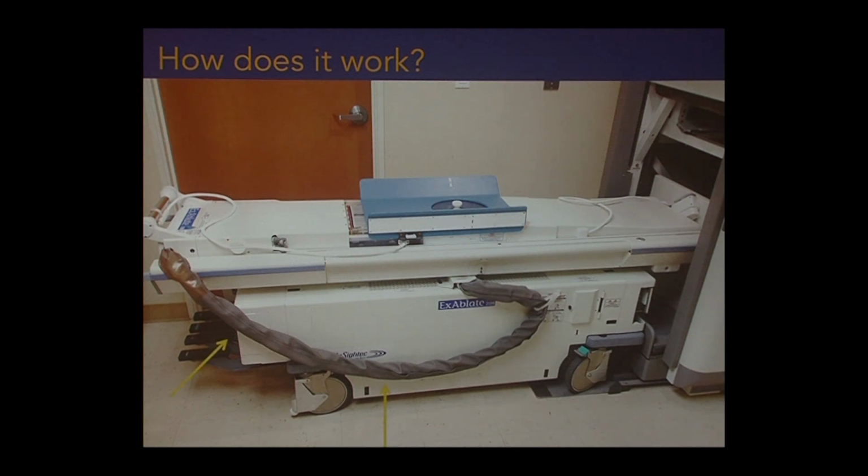The first, you might notice this very, very long, thick cord that's going towards the center of the table. Right in the center of the table is the transducer. So that cord is the energy source that's heading towards that transducer, which is the device that's generating the sound energy within the table.